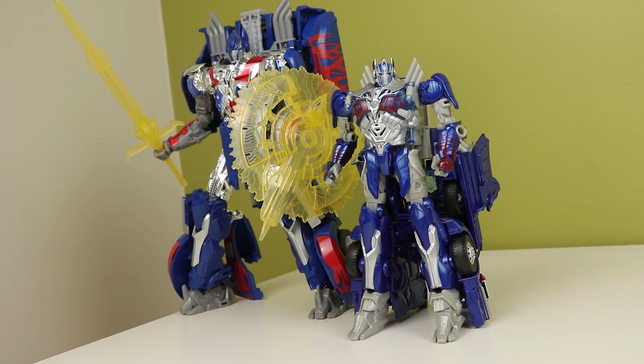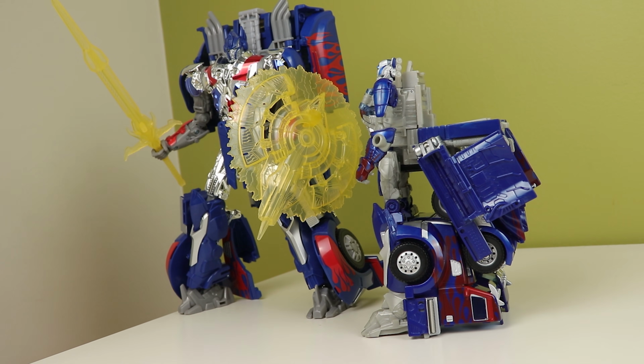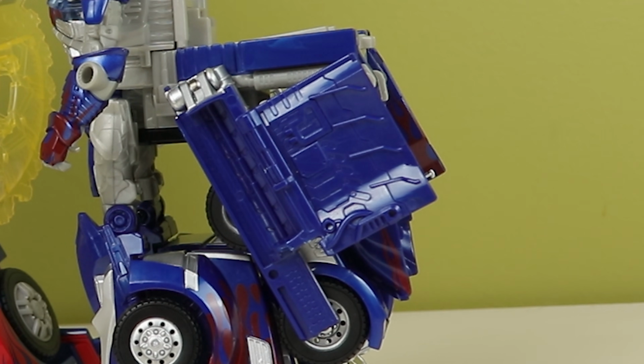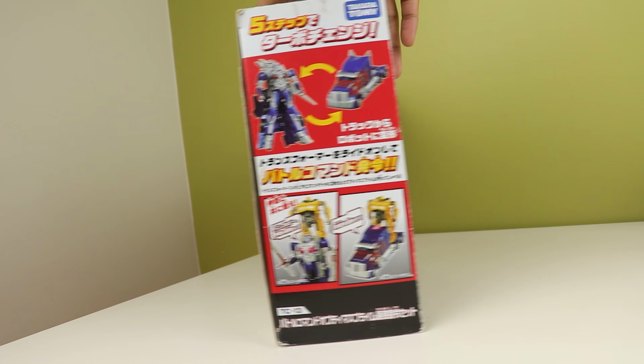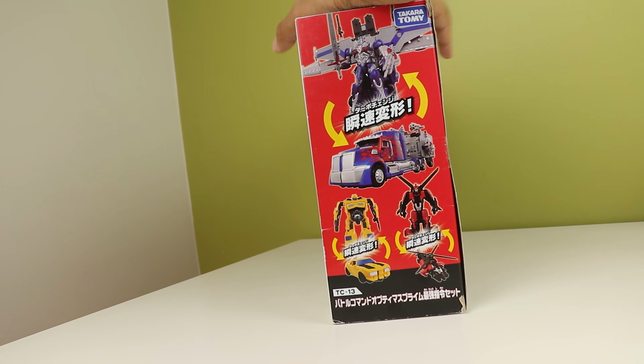This was released during Age of Extinction, well, the original one was, and I remember people wanting this more than the leader because it looks better from the front, but people also seem to want to just forget that the back looks like this. This set is also the strongest directive set, whatever that means, so it comes with these redecos of Bumblebee and Drift.